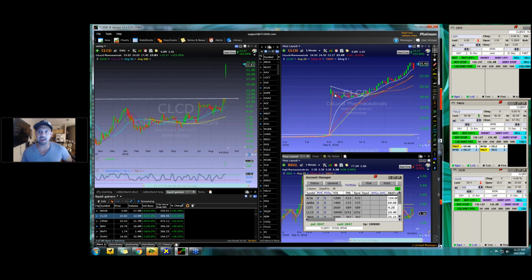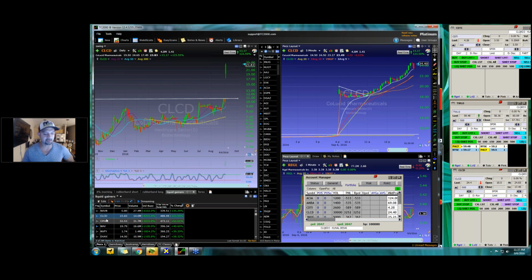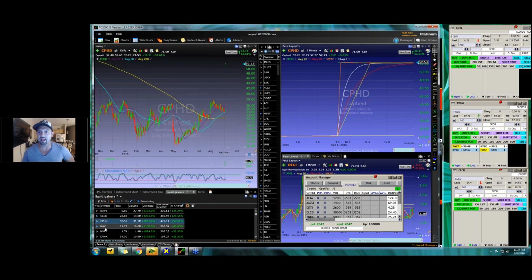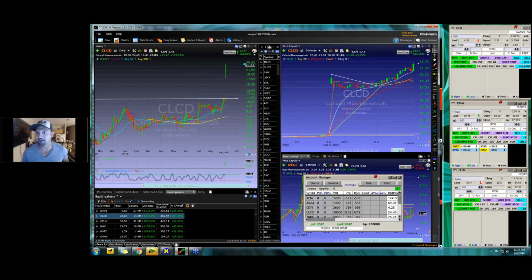And guys, if you don't have scanners or something like that, even on TC2000, you can run it after the first 30 minutes. Do a scan for your top gainers of the day and start flipping through them. And start looking for the stocks that are flagging or making moves, and those are going to be your plays. So you may miss something on the gap, but you can run a scan 30 minutes into the market and see what's consolidating. And so you had a really nice push in this and a nice pattern.